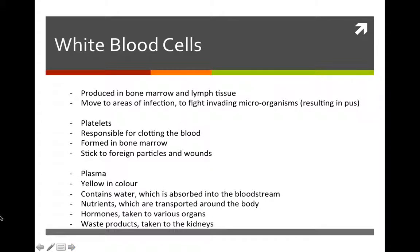White blood cells. Okay, if we just have a look here, they're produced in bone marrow and lymph tissue, and move to areas of infection. So they're there for fighting off infection. That's their main job. Okay, then we've got platelets, responsible for the clotting of the blood. Now there are some diseases like haemophilia where people's blood can't actually clot, so they might get a small little paper cut, and since the blood doesn't clot, it can continue to bleed. Whereas people that don't suffer from it, they get a paper cut, hold a tissue over it, it'll generally hold the blood up and it will dry up.